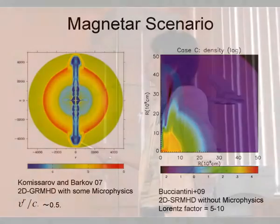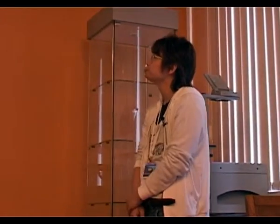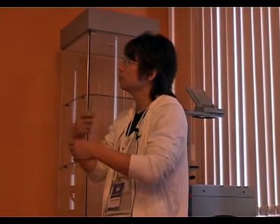Magnet is put at the center, and they have shown that the strong jet is driven by the rotating magnet. Unfortunately, the speed of this jet is still low. I think this is because they could not follow the system for a long time scale, and the density is still high, and a relativistic jet is not seen at the moment.